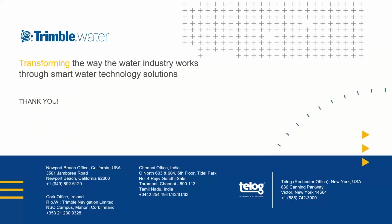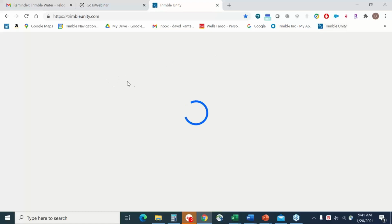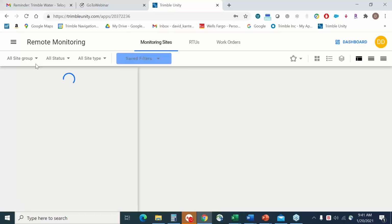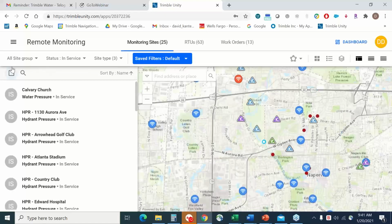So that's the end of the presentation, but before I do that, I don't know if you've got any other questions right now, but what I want to do is dip into the software right now. And Steve, if everybody can see my screen. Yeah, go ahead and run the software, and then we'll save the last questions to the end.